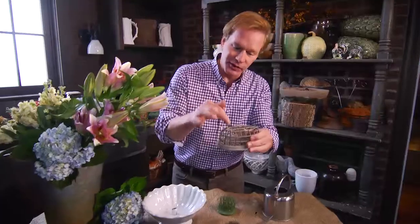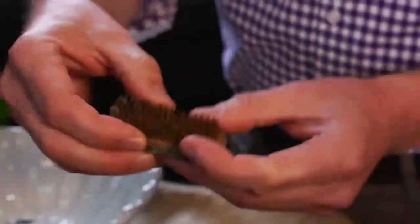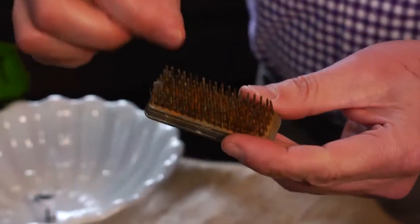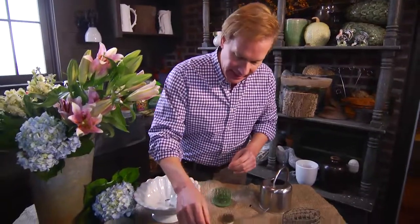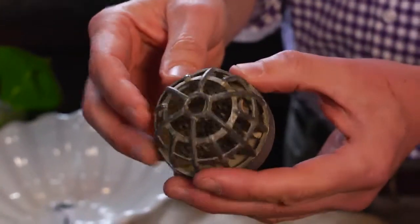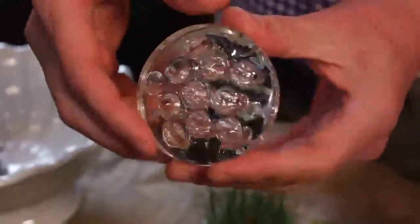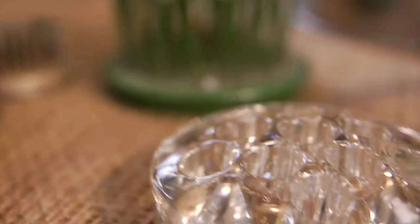Some of them are lead cages like this, where the stems will go through them. Others are just these spikes that you push the flower stem into to stabilize the stem of flowers. And some others combine both, where you've got the cage here and the spikes inside. And then some of the most beautiful ones are these glass ones with just simple holes in them to help guide the stem and hold the stem.